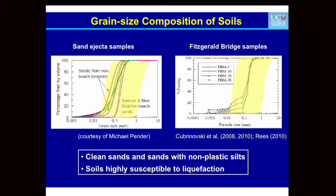Some soils are not liquefiable, like clays, for example, because clays, in addition to this frictional resistance, have cohesion, some sort of bonding between particles which is going to prevent liquefaction from developing. On the other hand, sands, gravels, and silts, or what we call granular soils, are liquefiable.